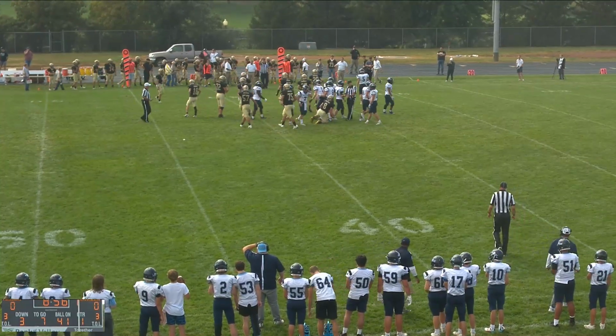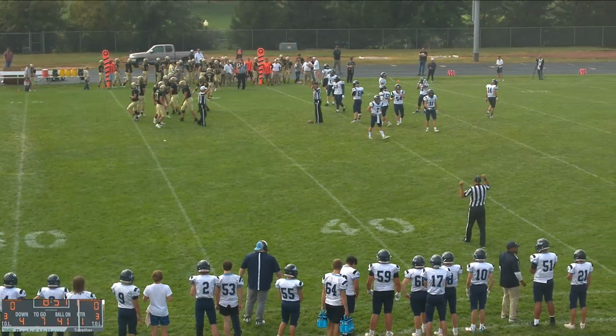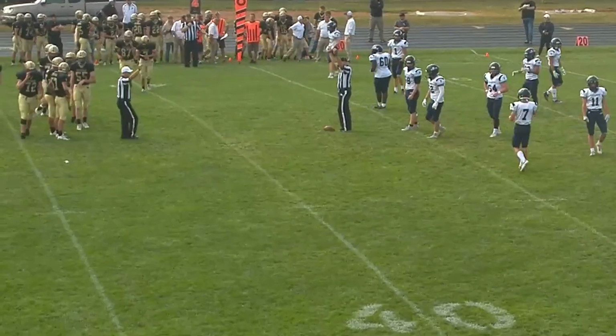Ball carried by number 8, Lyden DeWistler. Tackle led by number 1, Connor Martini. Brings up fourth down and about 1.